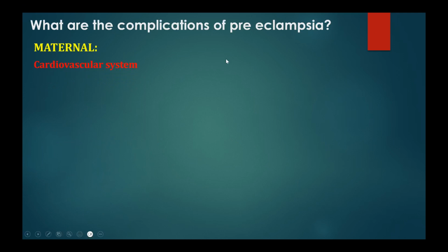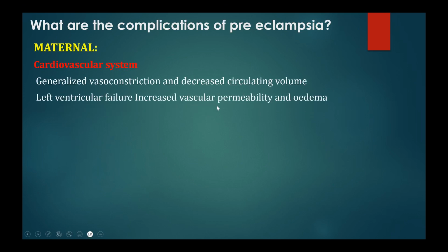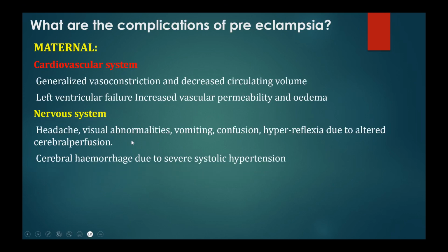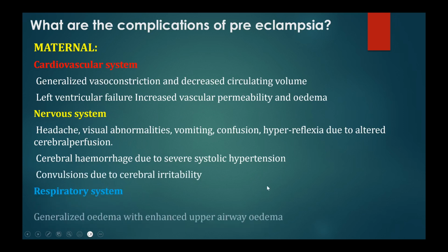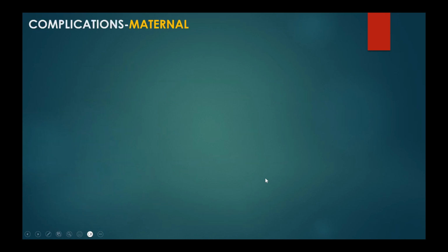And the complications, other than the life-threatening complications, common complications: cardiovascular system, there will be generalized vasoconstriction and decreased circulating volume. Then there will be left ventricular failure, increased vascular permeability and edema. The nervous system, it can have headache, visual abnormalities, vomiting, confusion, hyperreflexia. And cerebral hemorrhage due to severe systolic hypertension can happen. Convulsions because of cerebral irritability. The respiratory system, they can have generalized edema, upper airway edema, and non-cardiac pulmonary edema due to capillary leak, very common in the respiratory system.